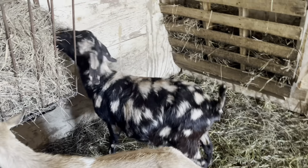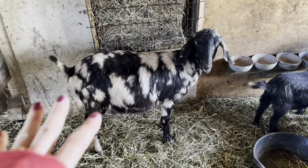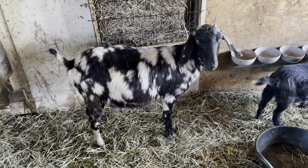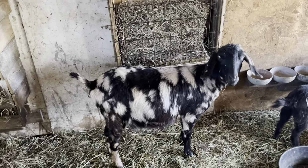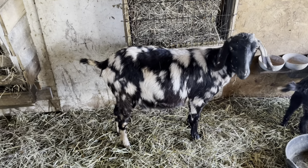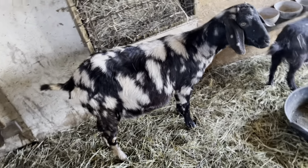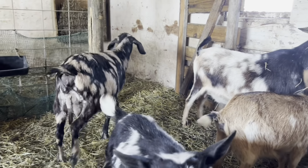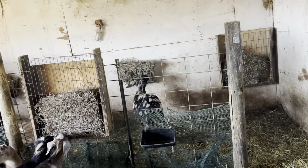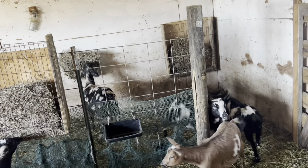Then we have Birdie. Oh, you're all right. I've been bumping them to feel for kids lately, and they're kind of over it. They don't really want me touching them at the moment. But yeah, Miss Birdie is going to be a 2nd freshener. Last year was her 1st, and she had a single. She does look quite a bit bigger this time around. And she has a cute little udder going. I want to guess twins for her. Could be another single, but I want to guess twins.